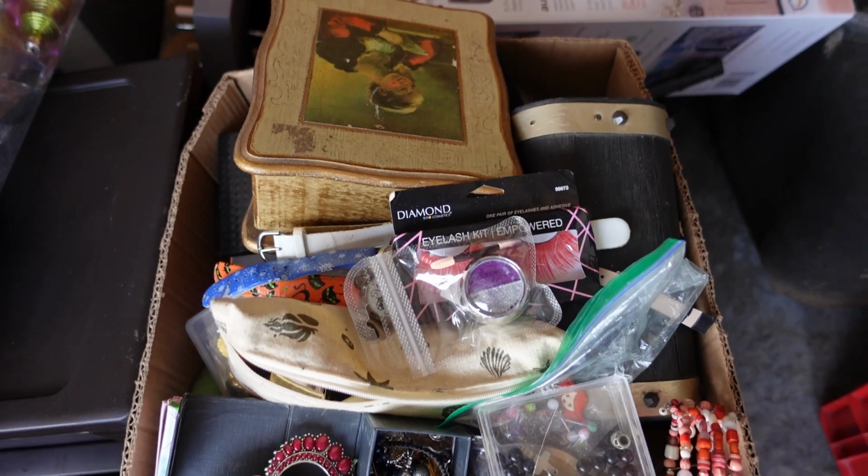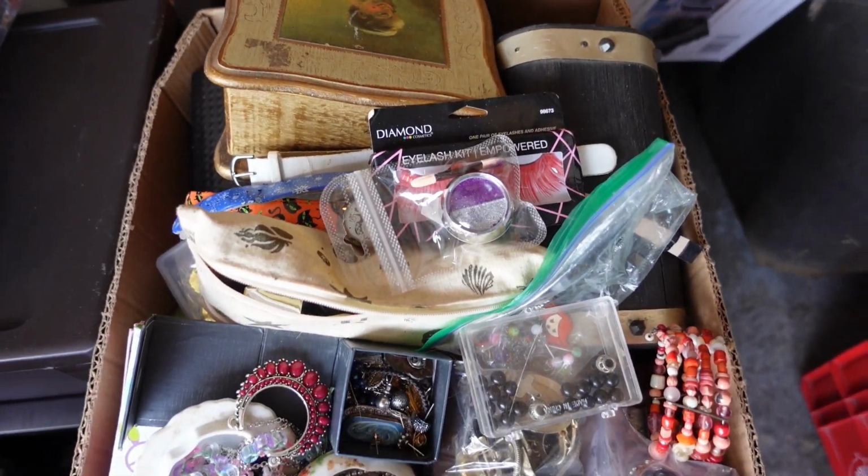Here's all the jewelry boxes, all kinds of custom jewelry. So like you've seen, she is into crafting, into jewelry making, so there may be some valuable stuff in here. At least supplies that you could bulk up and list online and pass them along to somebody else. Sometimes that's what it's about, is finding a new place for this stuff, moving it on to the next owner, and making a few bucks as a result.